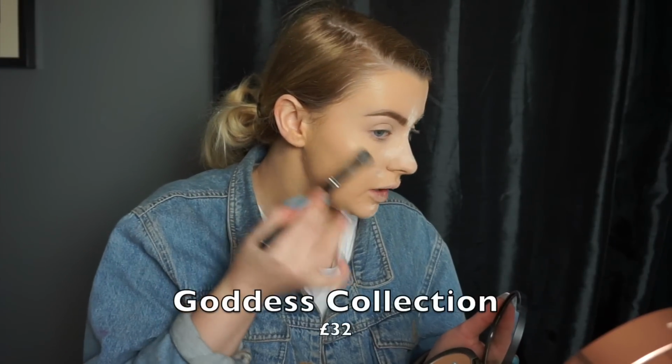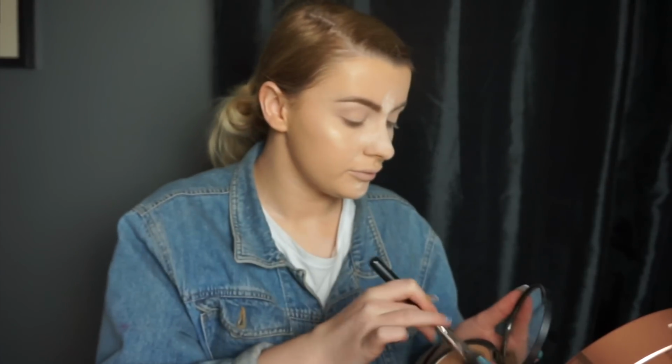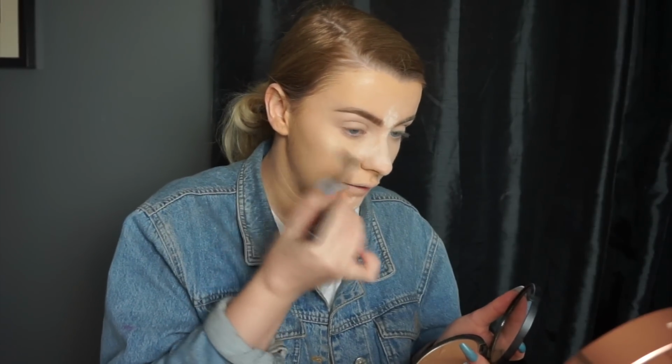So while I'm letting that settle into the skin, I'm going to take my Jefree Star Uranus highlighter, and I'm going to take my highlighting brush. Oh my god, something's in my eye. I'm going to take my highlighting brush from the Goddess collection, and I'm going to start highlighting my face up. This brush is also perfect for blending out concealer and stuff underneath the eyes.